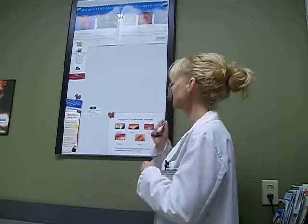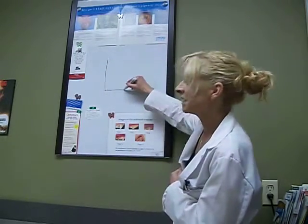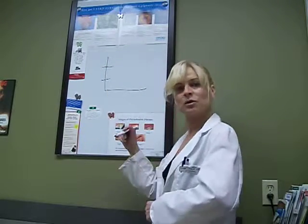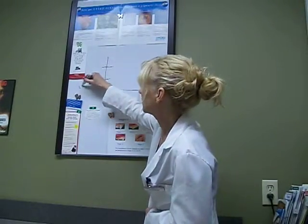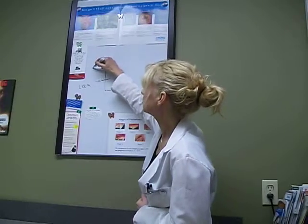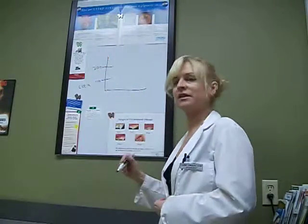Let me illustrate with a little diagram. I'm going to talk about a test called creatinine. And creatinine is a kidney test that veterinarians will commonly run to screen for kidney disease. And for a lot of labs, the reference range is 50 to 200. And the numbers really don't matter, but it just illustrates a good example.